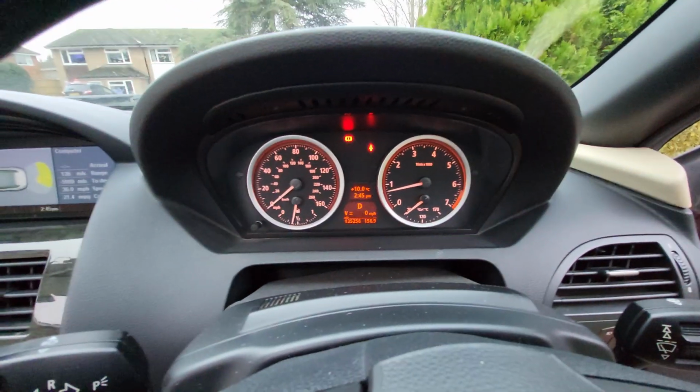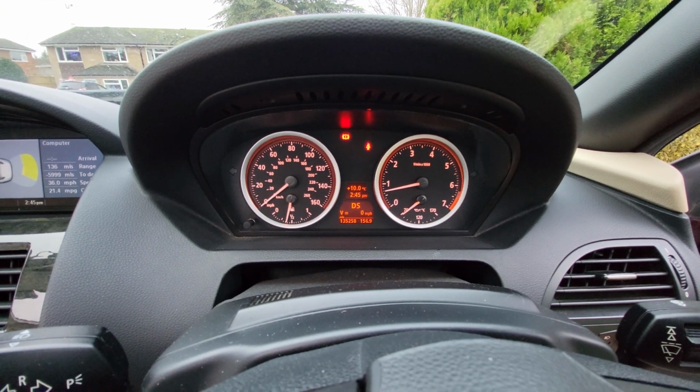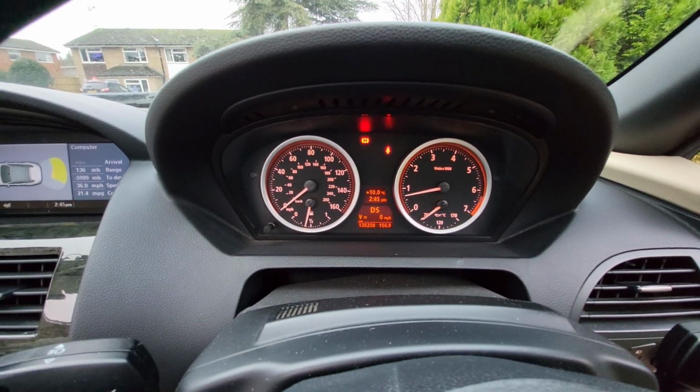Okay, what are we going to go? Sports. Yeah, DS. I'll zoom you in slightly because you can't see.